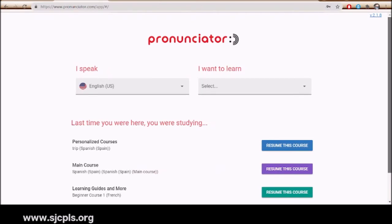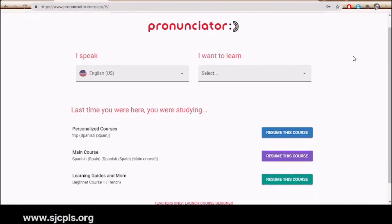Okay, so when you get to this page, Pronunciator has more than 80 languages that you can learn, and we also have, I believe, more than 50 English as a second language languages so that you can learn English. So you can select I speak English, or if you speak another language, perhaps you have employees who speak another language and this might be a good resource for them.